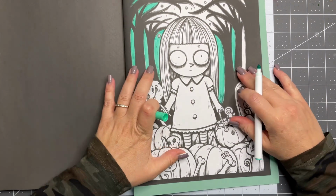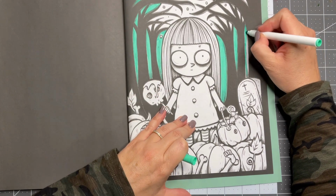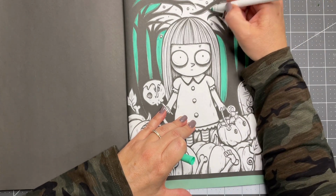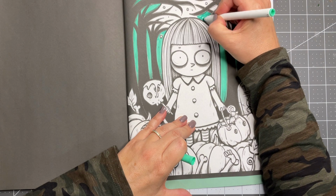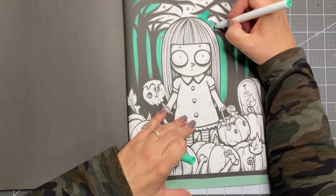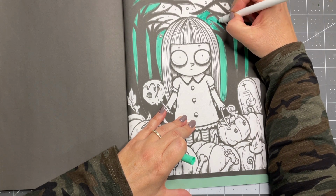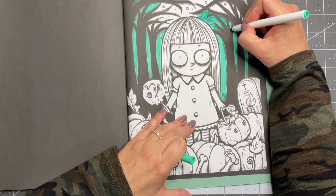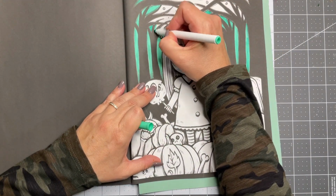All right, and then this year my favorite has been these books, Spooky Town and Spooky Girl. I think I like them just because they're a little bit different with the big eyes. And I really like this heavy black line on here, it makes it unique and easy to color in too. It's nice to be able to base everything with marker and then go back in with color pencil to finish it off.